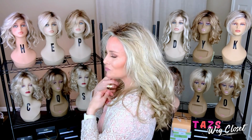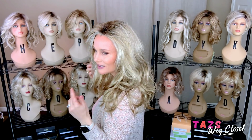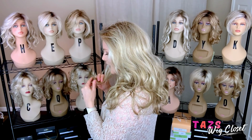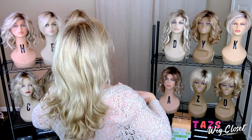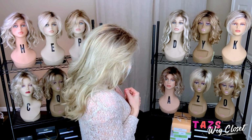You could use some texture spray to maybe bring out some of the choppiness, but I kind of rather like the fact that they're really soft and contoured rather than choppy. They're not taken down on the ends as much as some of the more modern textures. Definitely not like a beach wave, but it's soft and casual and carefree at the same time.